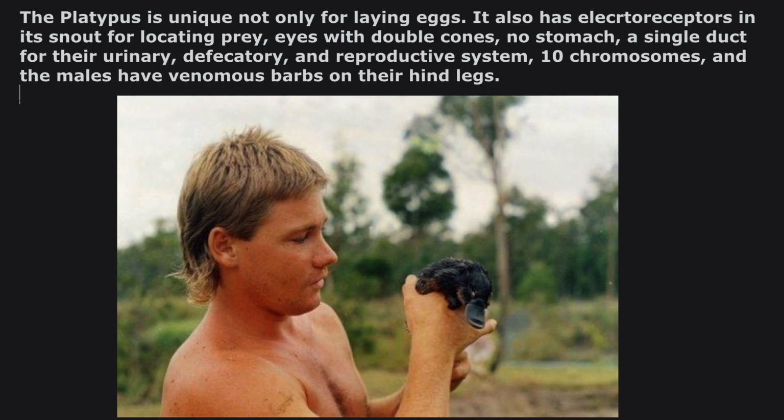The platypus is unique not only for laying eggs. It also has electroceptors in its snout for locating prey, eyes with double cones, no stomach, a single duct for their urinary, defecatory, and reproductive system, 10 chromosomes, and the males have venomous barbs on their hind legs.